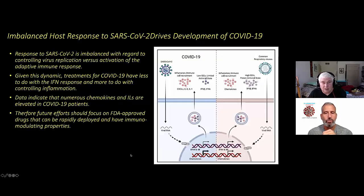And this is the graphic abstract from that paper, showing essentially the same thing. I'm sorry, let me move myself over here. You've got your standard respiratory viruses and the response you get in terms of inflammation and immune cell recruitment and a potent antiviral state with interferon beta and gamma. In contrast, COVID-19 gives you this immune cell recruitment, but it lowers some of the interferons. And so it puts itself at a distinct advantage.